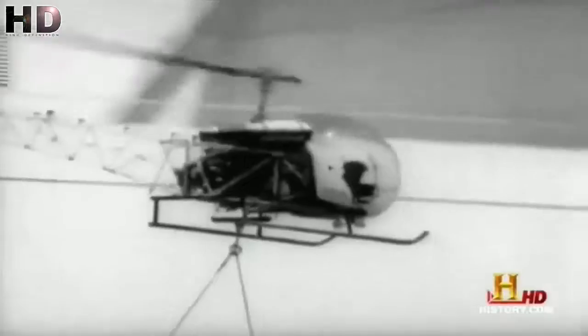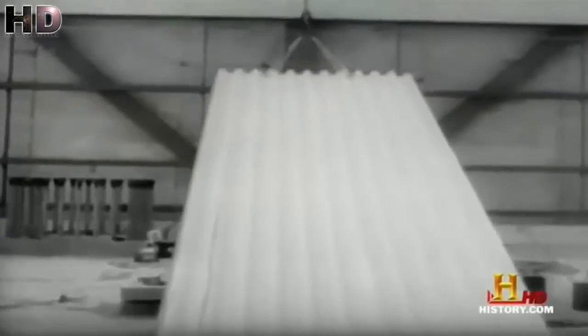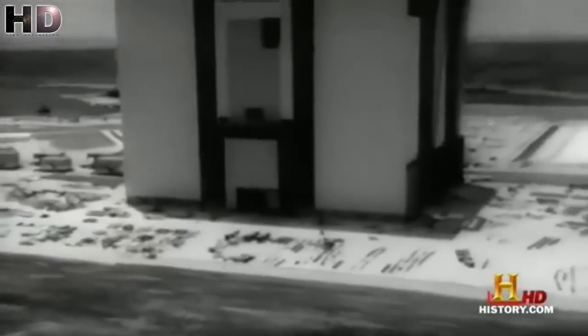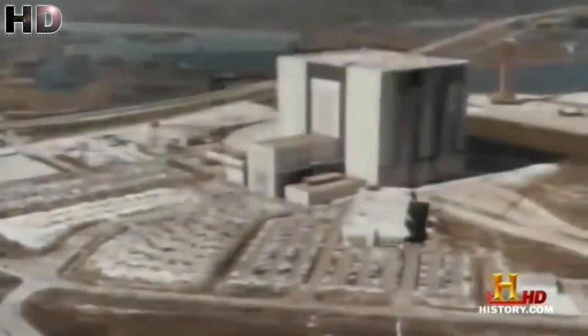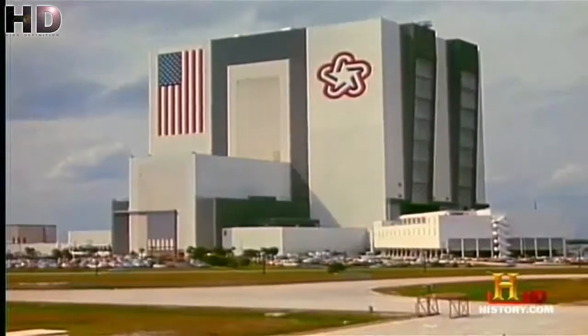The sheer magnitude of the VAB set it apart from other NASA construction projects. It would require nearly 100,000 tons of steel and 65,000 cubic yards of concrete. When completed, it would be 716 feet long, 518 feet wide, but most impressively, it would be 525 feet high. It's hard to relate to this building as being very elegant and being very significant that way in terms of design. But in scale, it's absolutely overwhelming.